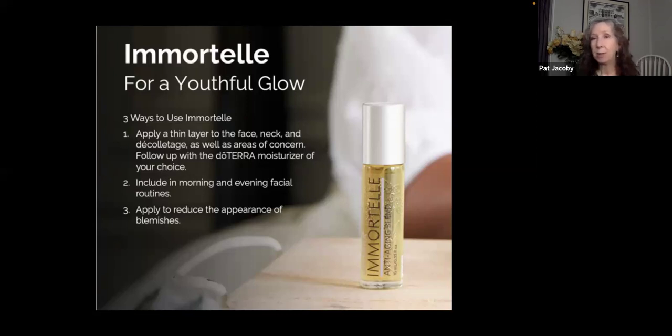And this also can be used for blemishes. So if you're a younger person and you're still having some breakouts here and there, the Immortelle is really good. Also look at balancing your hormones, and feel free to reach out to me if you want to find some ways that you can work on balancing your hormones.